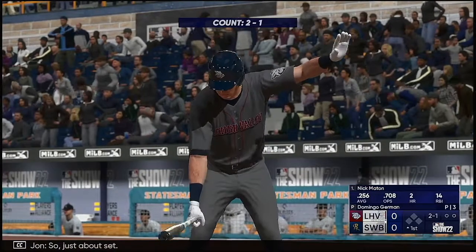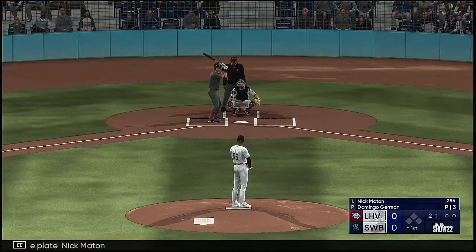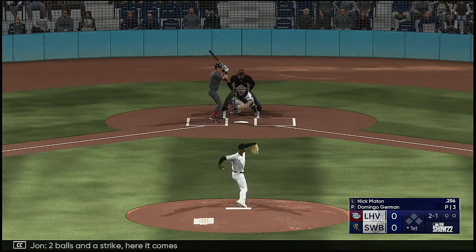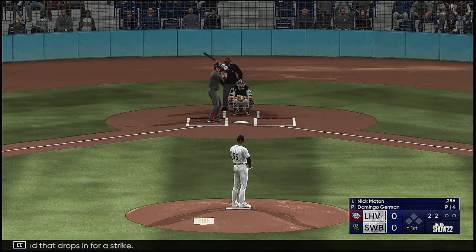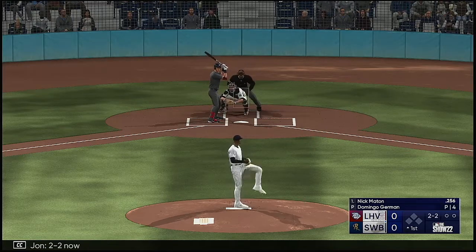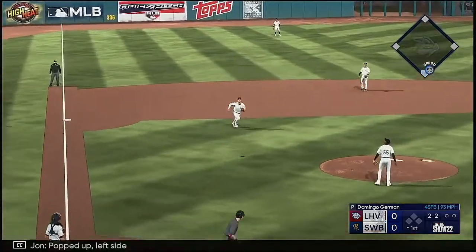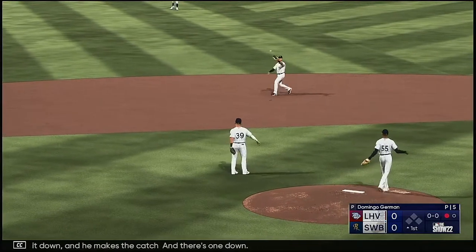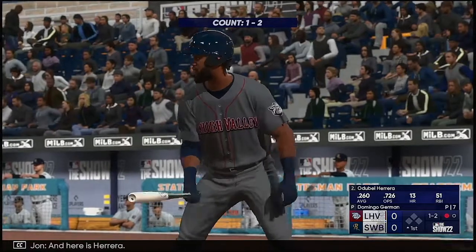So just about set. Now at the plate, Nick Maton. Two and one now. And that drops in for a strike. 2-2 now. Popped up left side. Pulls it down and he makes the catch. And there's one down. And here is Herrera.